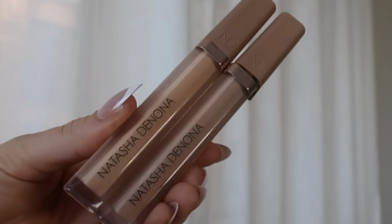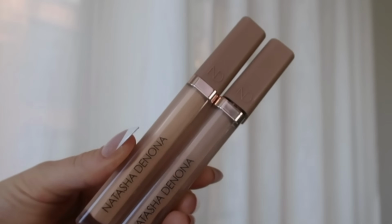Another product that will probably sell out that I would get your hands on if you can are the Natasha Denona concealers. The last time that they had their 20% off, everything sold out and I wasn't able to pick this up. So this time I was like, I need to make sure I can grab one of those. It's a long name. This is the Hydro Glam Brightening and Hydrating Medium to Full Coverage Crease Proof Serum Concealer.